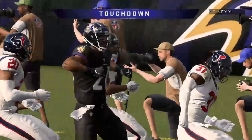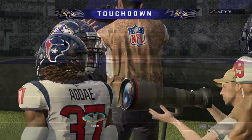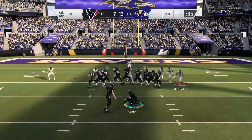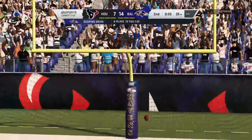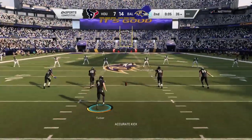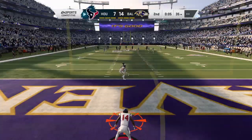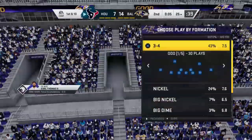And he is into the end zone for a Baltimore touchdown. Mark Ingram in the final seconds of the first half. And the Ravens have taken the lead. Tucker with the extra point, and that makes the score 14-7. Tucker now to kick it away following the touchdown. And a fair catch signaled for and taken successfully.